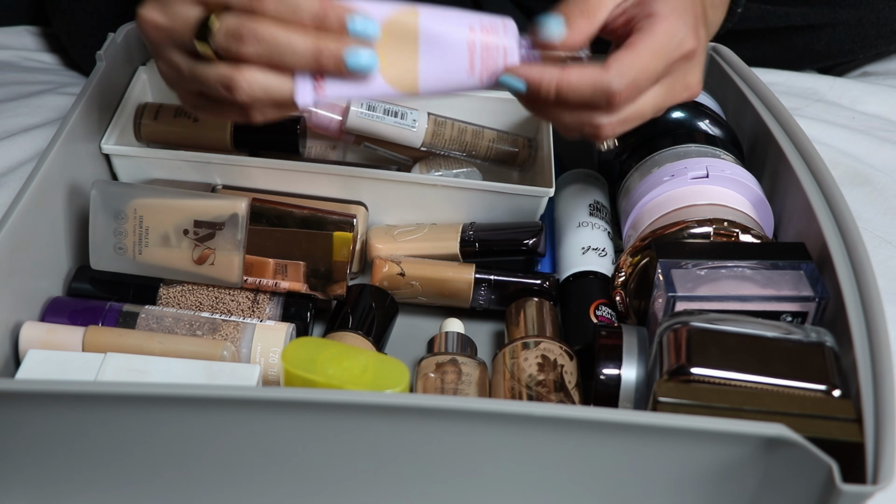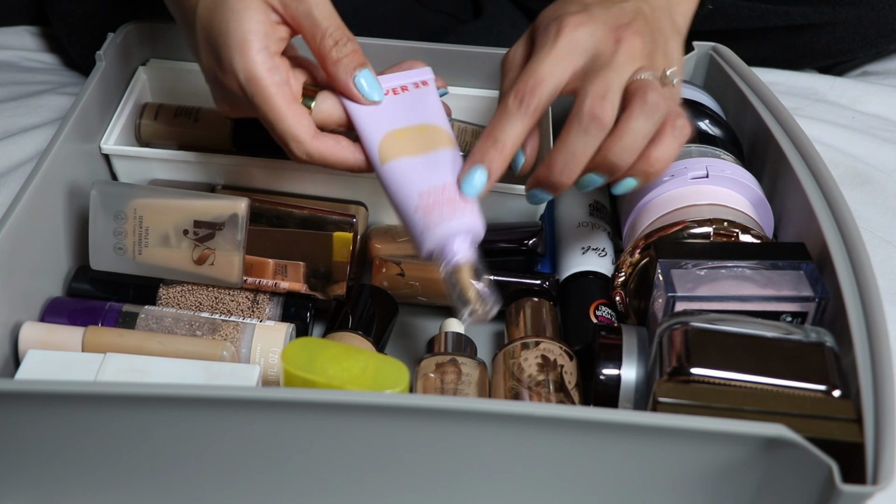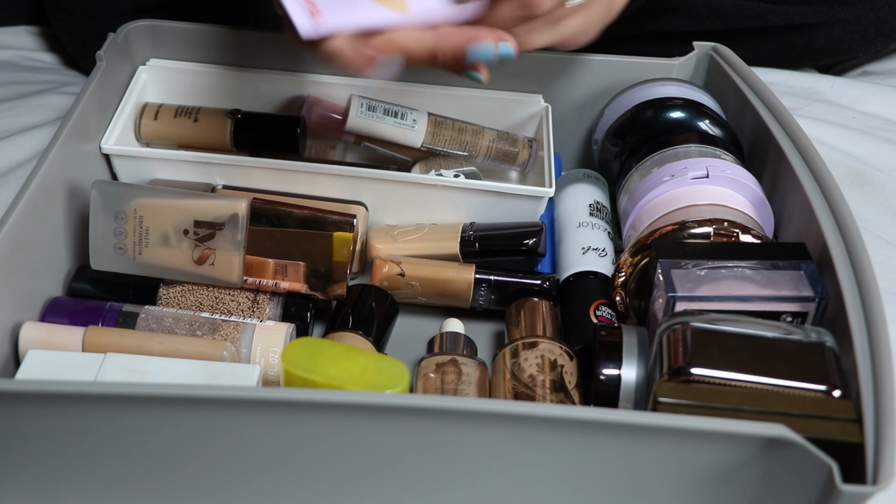There's still a ton of product in here, but this is like the one Tower 28 product that just completely misses the mark for me. I am definitely not gonna keep that.